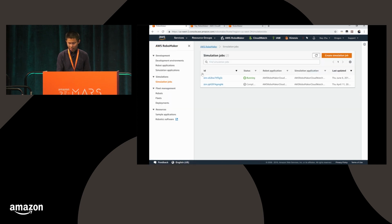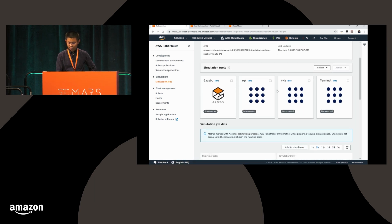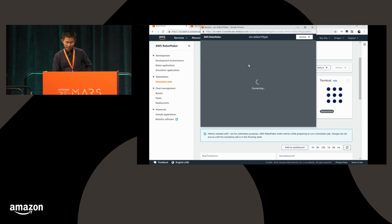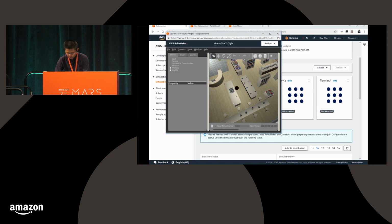So here I've created a sample simulation job, which is the CloudWatch one. So these are the 4 GUI tools that I mentioned from the previous slide. In this case, I'm just giving a robot application, a simulation application, and creating a job out of it. I don't see any EC2 instance or network configurations or storage volume. It just runs it for me. And once the job is running, I can pick and choose these different tools that I can interact with. So this is kind of a 3D environment that's built into my simulation application.